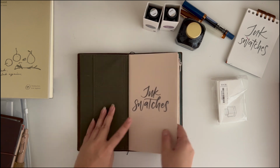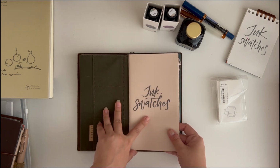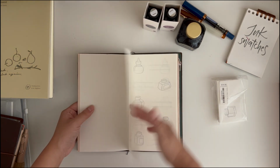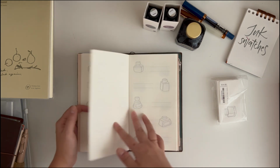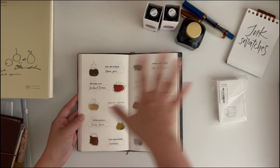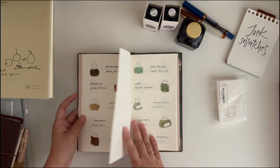Also, another thing that I have is I made these ink swatches printable, and they're basically just bottles of ink that you can use. This one I haven't used as much because I haven't figured out how I want to do it, but I just really like seeing all of them in one page. I feel like that's really cool.